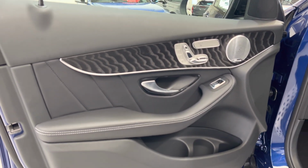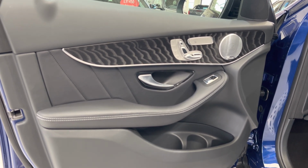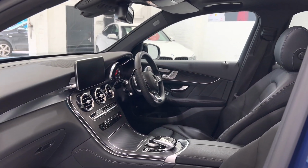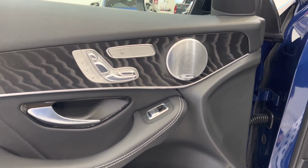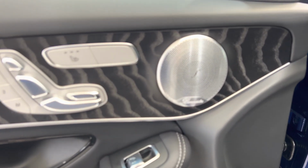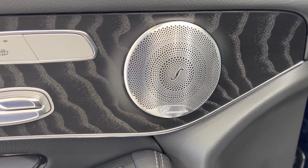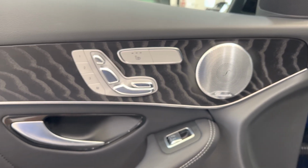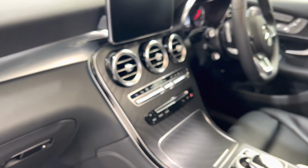Now straight away you can see we've got electric memory seats for both the near side and the driver side, over on the other side there. Being that this is a Premium Plus, you also get the, if I can say it right, Burmester sound system. And we've also got, I think it's called ash wood. So we've got the ash wood on the door trim, and we've also got it in the centre.